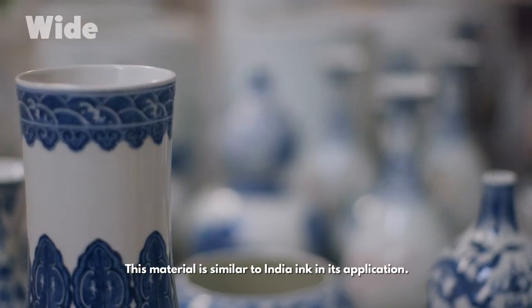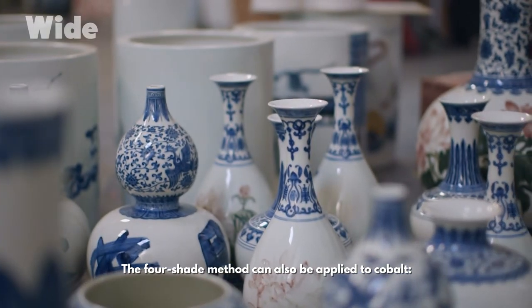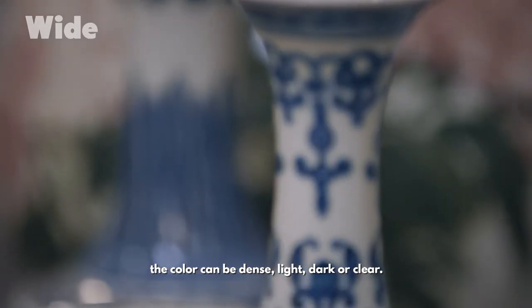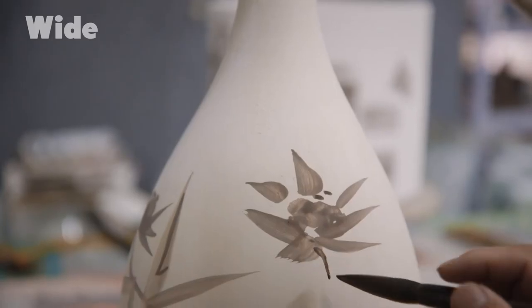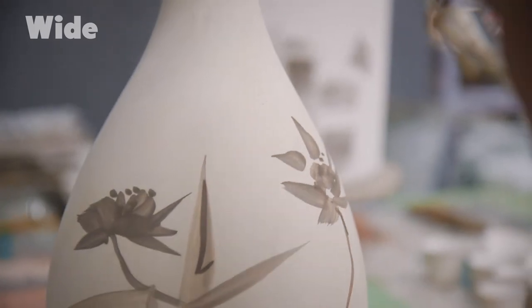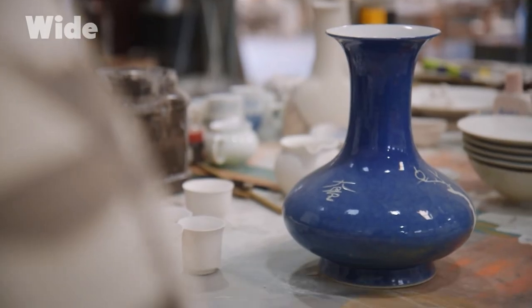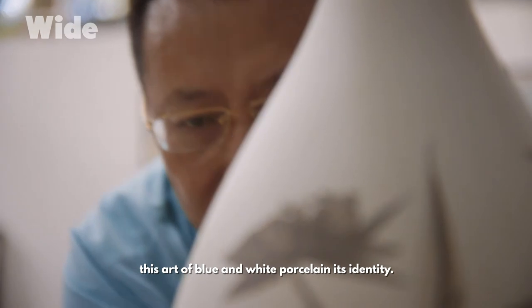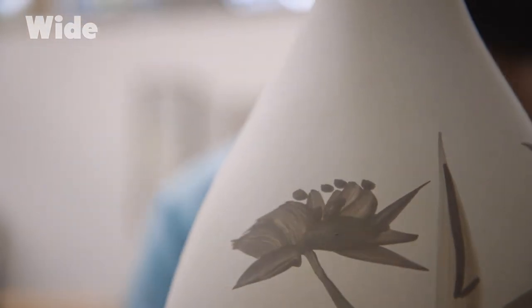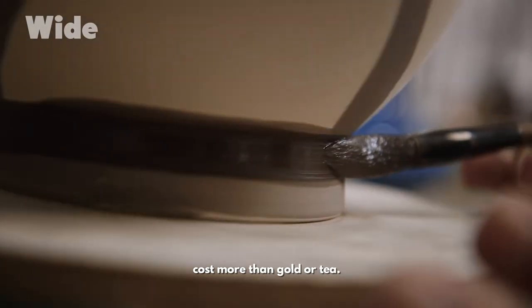This material is similar to India ink in its application. The four-shade method can also be applied to cobalt. The color can be dense, light, dark, or clear. It was Persian cobalt oxide that really gave this art of blue and white porcelain its identity. A material which, when it was imported into China, cost more than gold or tea.